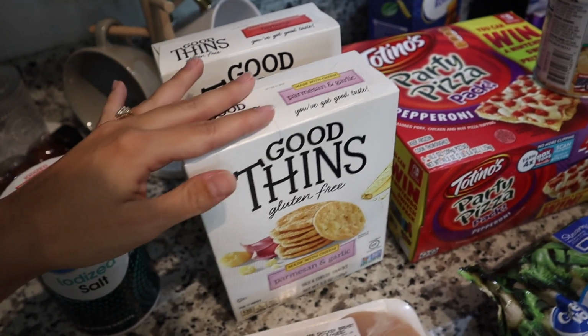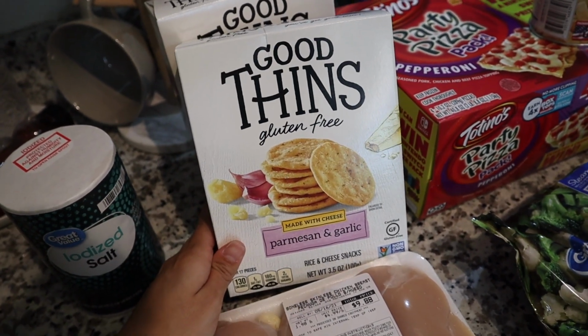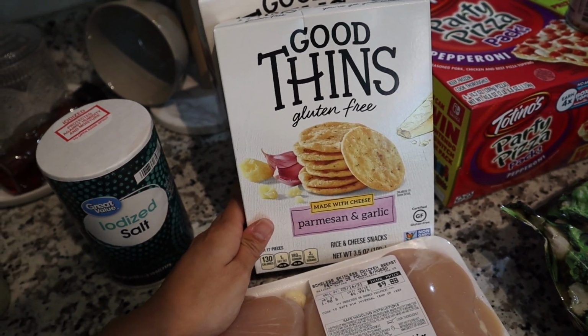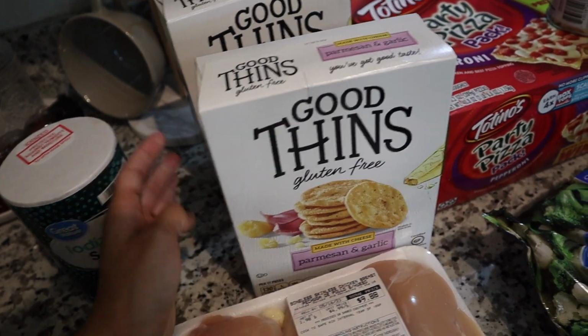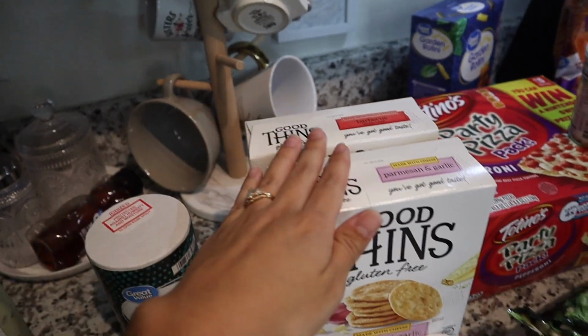And then I did have to go to my local grocery store for these because Walmart does not sell these flavors, or at least my Walmart doesn't sell these flavors, but we picked up 2 Good Thins. We picked up the Parmesan garlic and the barbecue. These are our favorite flavors, and these were actually on sale at Publix, 2 for $5.